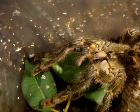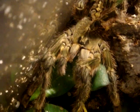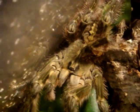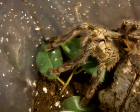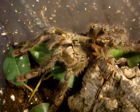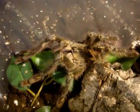Nice fang action from that poke. You can really tell how leggy she is. Love that aggressive looking carapace with the black tinges on the eyes. Yeah, she was probably about like 7 inches. I have a male for her, so hopefully when he matures she will be bred. She's definitely a mature female.